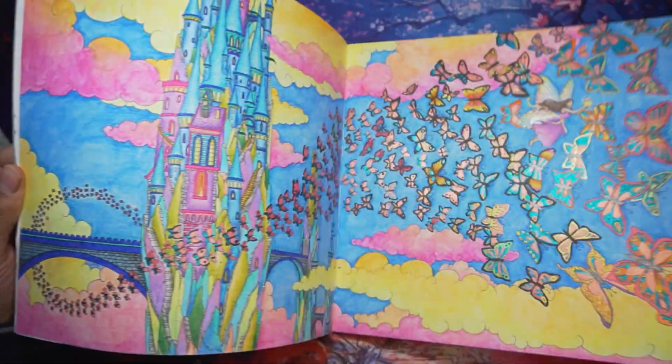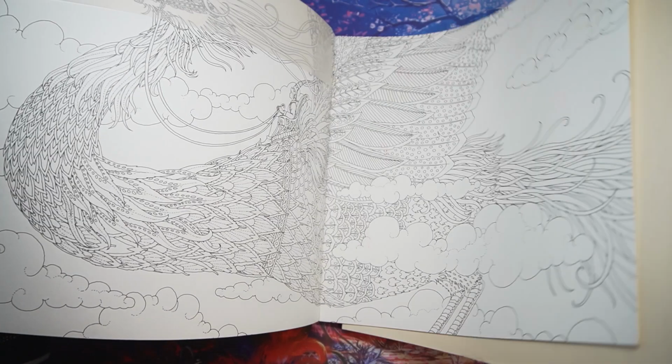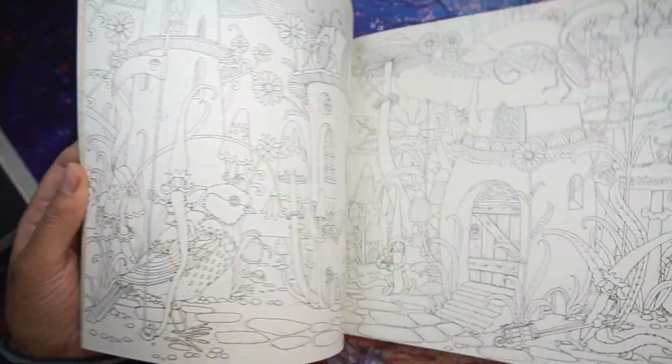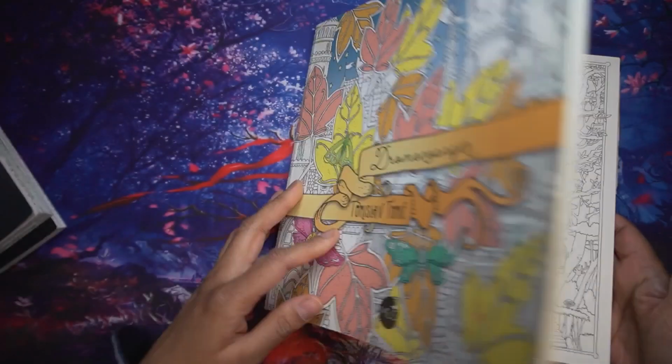So you can see the ones that I've coloured really. Castles, I really like colouring castles. Butterflies, dragons I like colouring. So these elephants, something else, you know, animals, as I said. So yeah, I do like colouring castles and architecture and things like that.